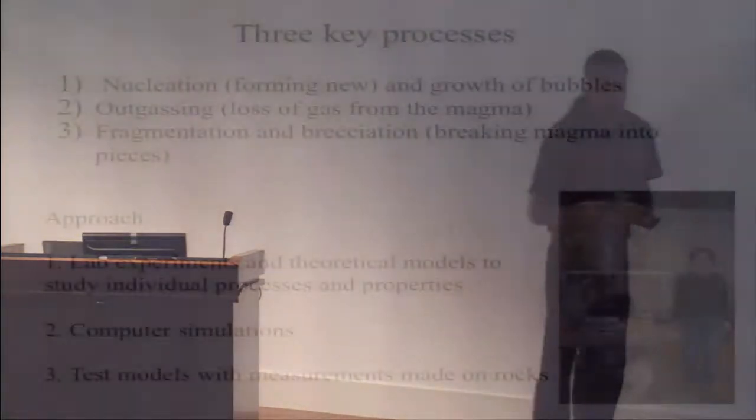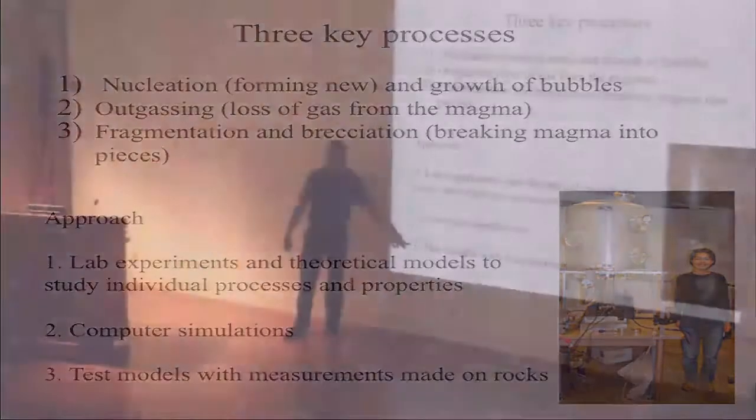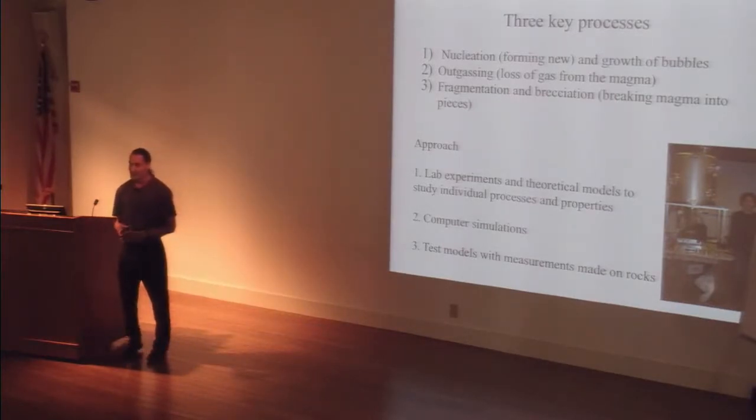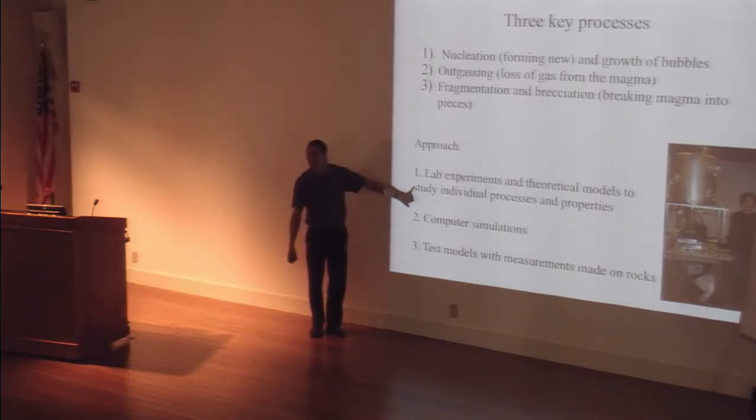And people use a variety of approaches to try and understand these interactions and characterize these processes. People do lab experiments and develop theoretical models using both real magmas as well as analog materials to study individual processes and characterize physical and chemical properties. You can simulate the equations for conservation of mass, momentum, and energy to study how this magma rises. And probably the most important, of course, is our understanding and inspiration for all these ideas I've been talking about are based on looking at deposits from real eruptions.